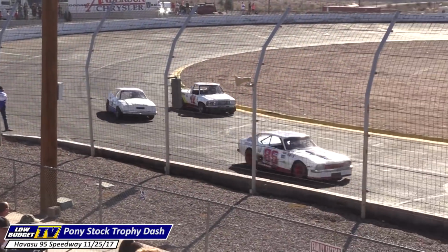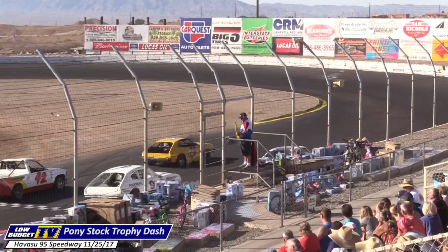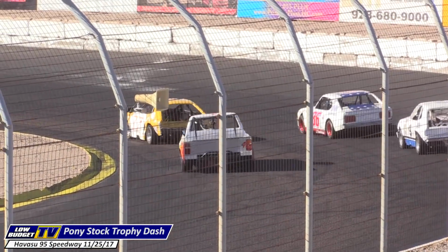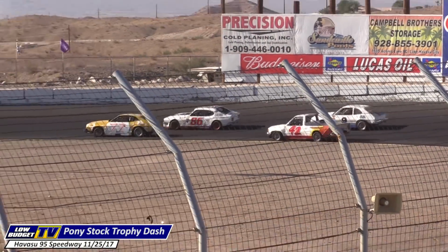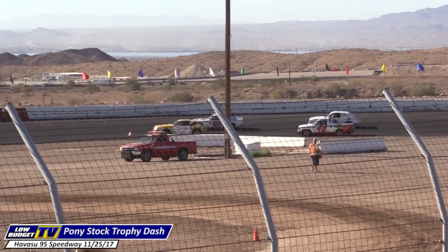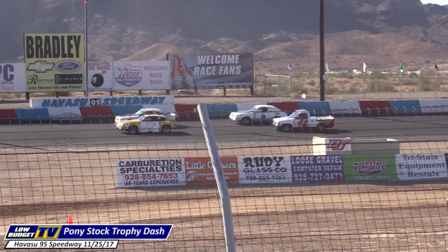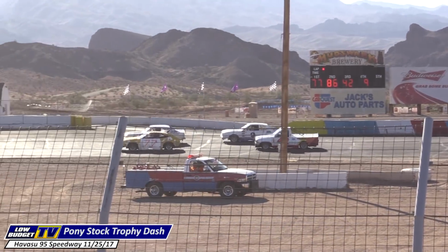Here we go for the mini stock trophy dash. You're right about the sun. All right, mini stock trophy dash getting ready to go. On the pole, the 77D of Danny French. This is the invert of your qualifying for this trophy dash: the 86J of John Soares, the 42C of Carrie Cecil, and your fast time qualifier, the number 9T of Tom Genda.